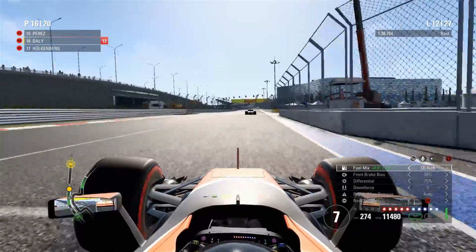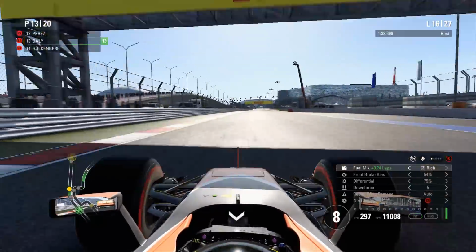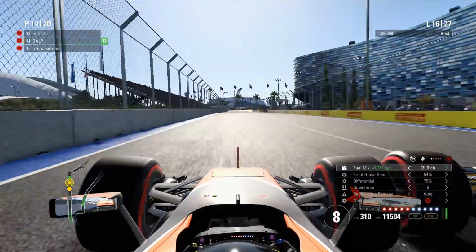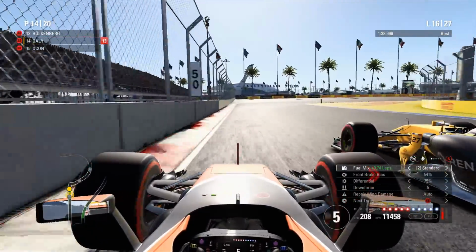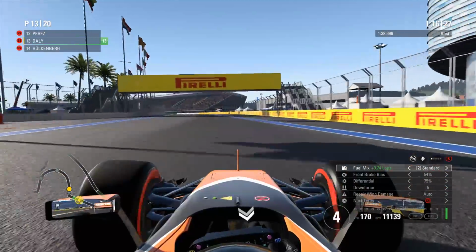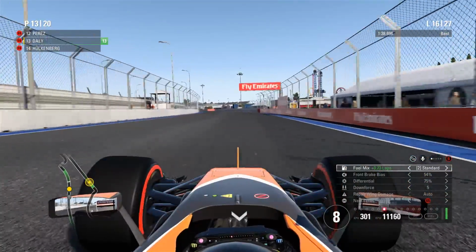So, bit of a weird moment, but we lose the spot to Perez, unfortunately, in the pit stops, and basically that was the last of him we saw for the rest of the race. I believe his pace was phenomenal, and we had nothing to really answer for there. So, we're now left to hold on to effective P8 in this Grand Prix.